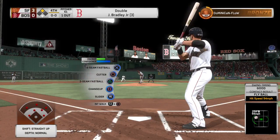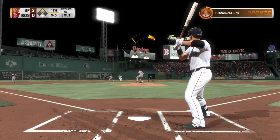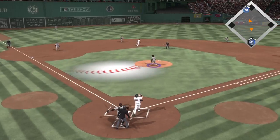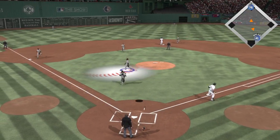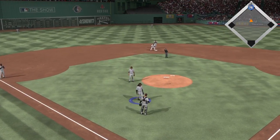So coming to the plate, Mitch Moreland, walked his first time up. Moreland. Popped high in the air. Cueto is there for it. And that's the second out of the inning.